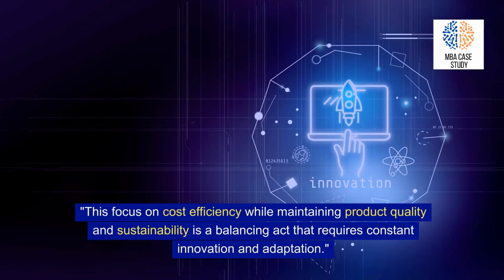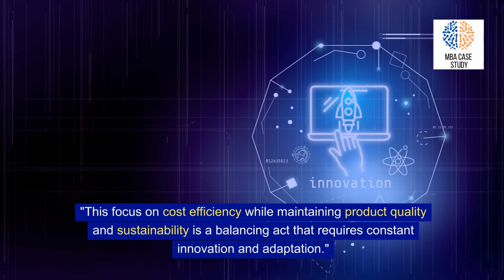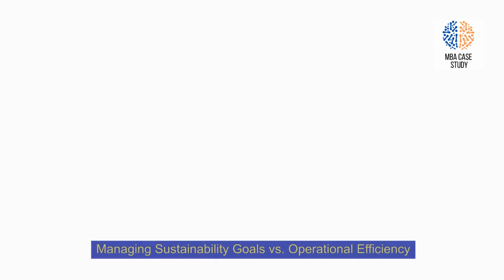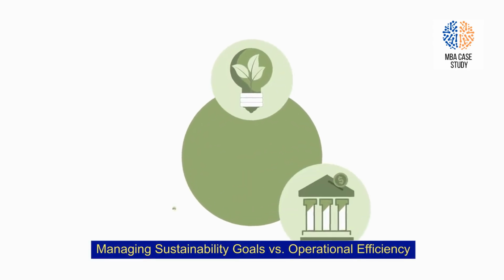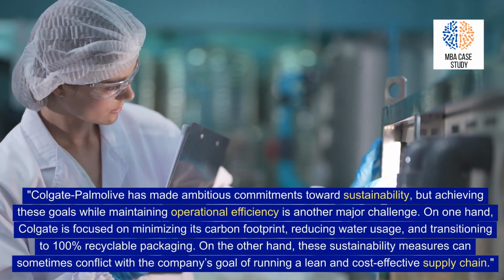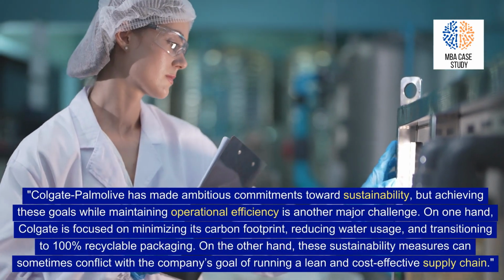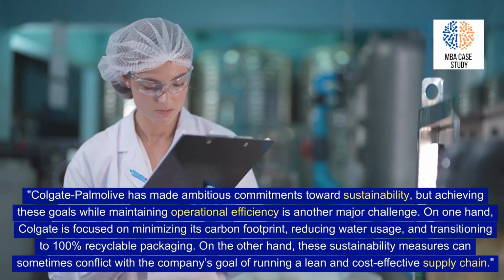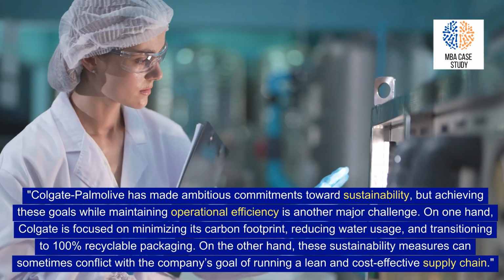This focus on cost efficiency while maintaining product quality and sustainability is a balancing act that requires constant innovation and adaptation. Managing sustainability goals versus operational efficiency. Colgate-Palmolive has made ambitious commitments toward sustainability, but achieving these goals while maintaining operational efficiency is another major challenge.